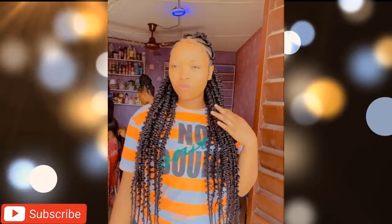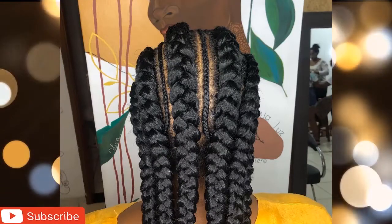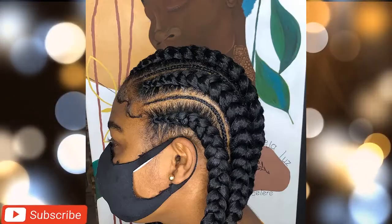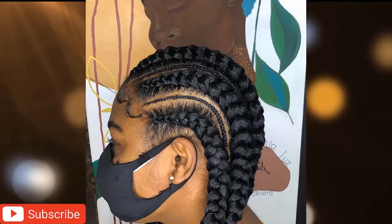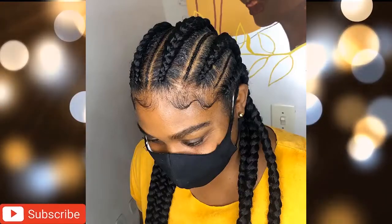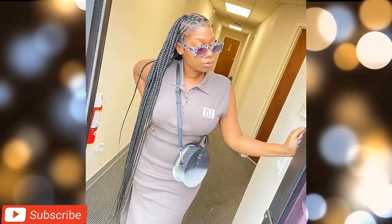So many action-packed, beautiful, lovely braid styles that you definitely want to take to your stylist to get you styled up. These styles are beautiful. Number one, top-notch styles. If you rock these styles to any occasion, to any party, you definitely stand out. These braid styles are beautiful. They are done by professional stylists just to make you inspired, make you look good.